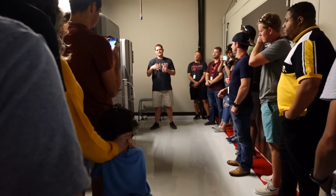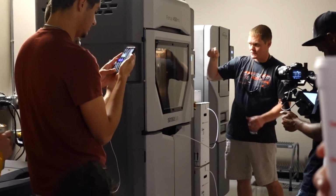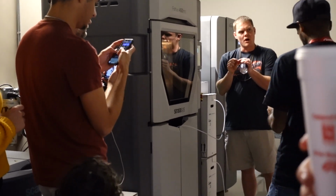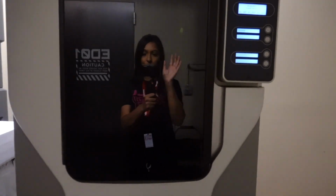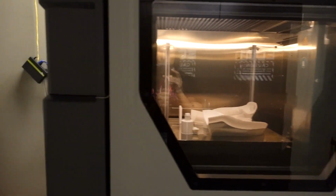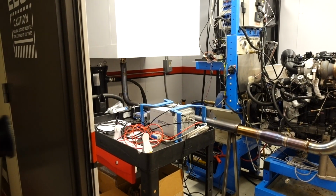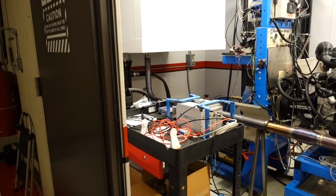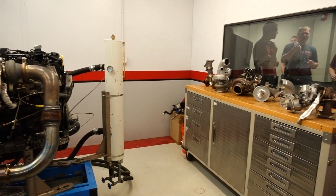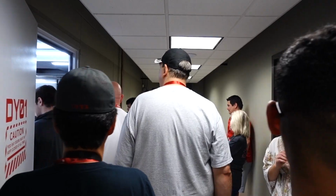If we want to test fit that part on the vehicle, we can print through a nozzle at the top of this machine. It actually melts it and extrudes it through a really, really small hole. So we have three chassis on there that we're actually running the vehicle itself and then running transfers down to our cage. So ultimately, it makes that product better as well.